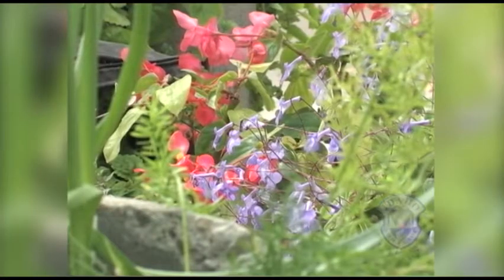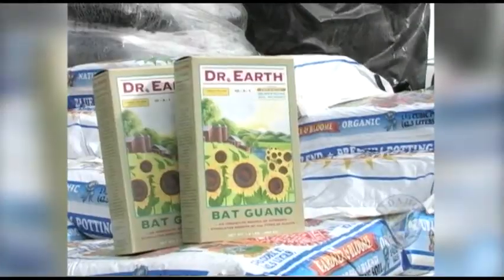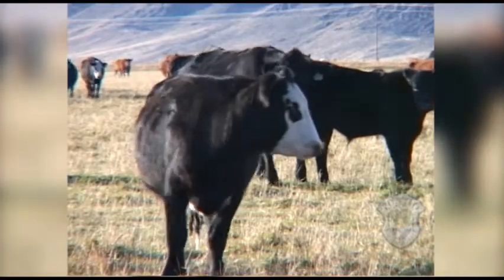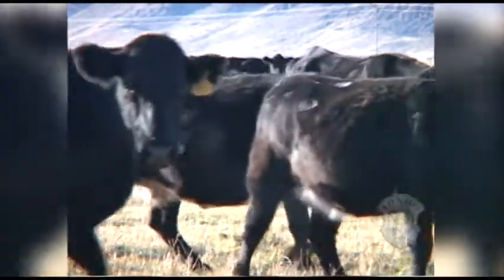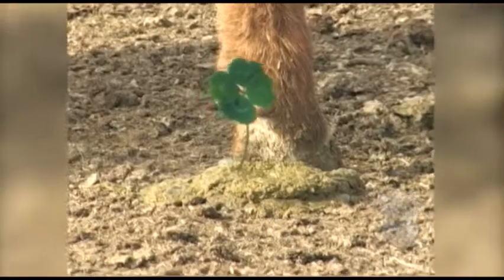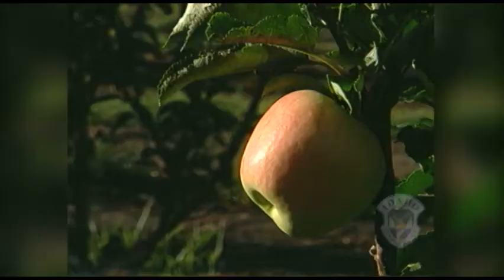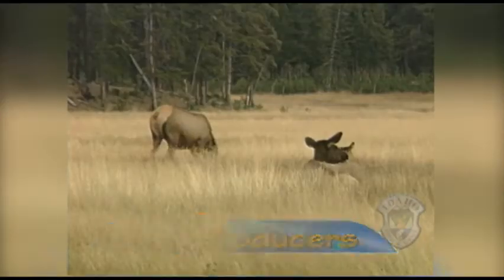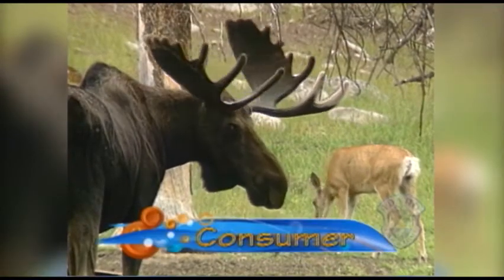Also, how many of you use fertilizer in your garden? Bat poop is the best fertilizer around, and it's mostly insect parts. And think about other fertilizer, like cow manure. It's really just digested plants. So fertilizers help plants to grow. The plants then convert energy from the sun into food by using photosynthesis. This makes plants producers. The animal that eats the plant is called the consumer.